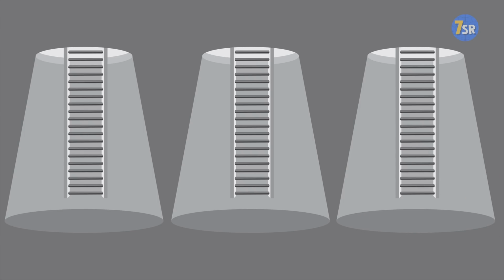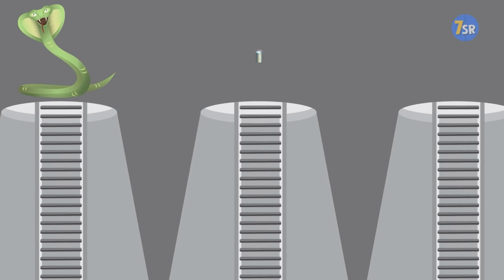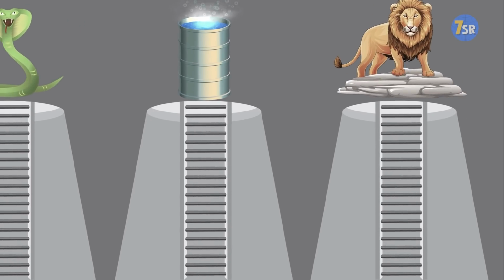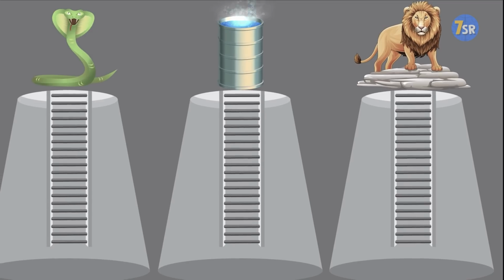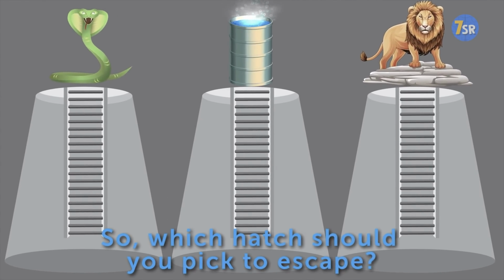But upon opening the first hatch, you'll be met by a nest of venomous snakes. A tank of boiling water is on top of the second hatch. And on the third hatch, there's that really hungry lion still waiting for a meal. He's recycling the prizes here. Pretty smart, huh? So, which hatch should you pick to escape when the villain falls asleep?